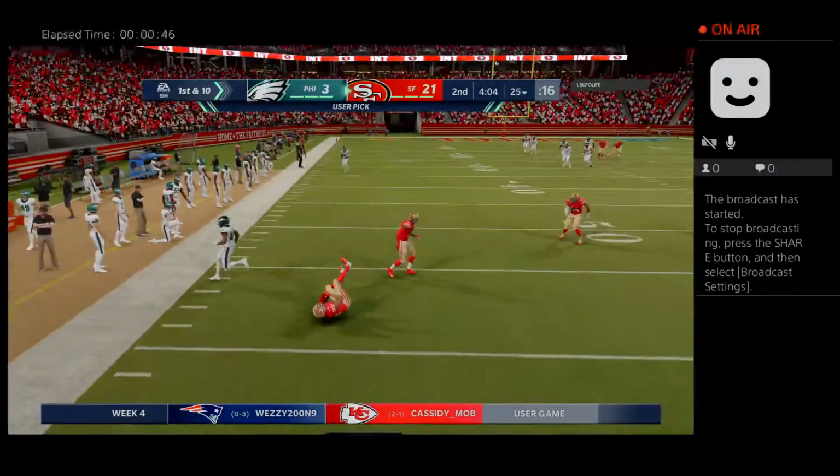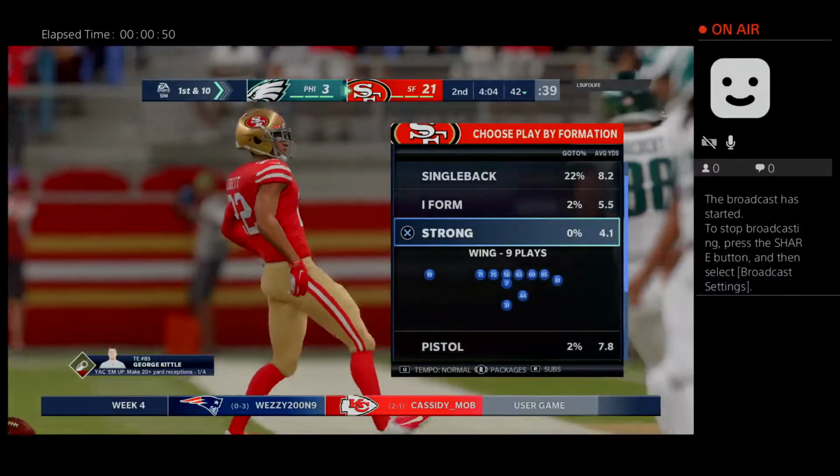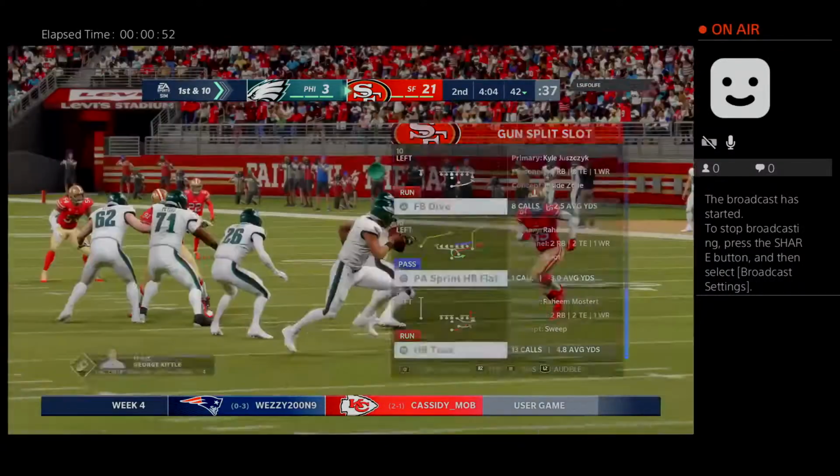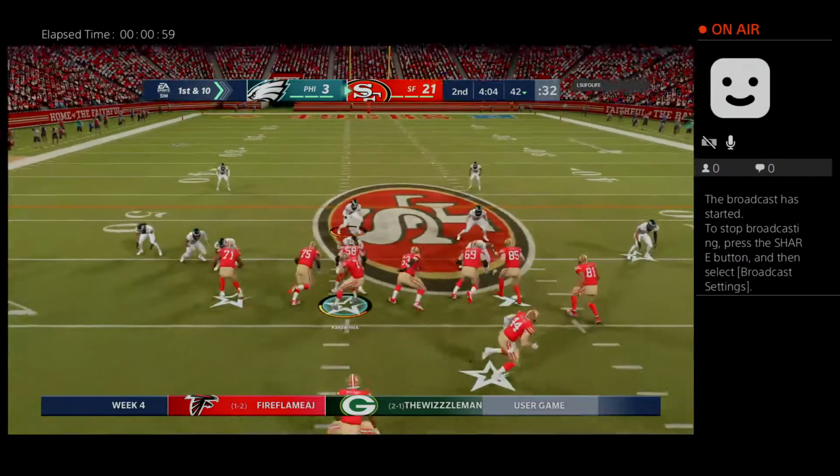This is intercepted. Picked off by Jason Verrett. And they will take over possession of the football at their 42-yard line. Good starting field position for them here as they come up 1st and 10 at their own 42.